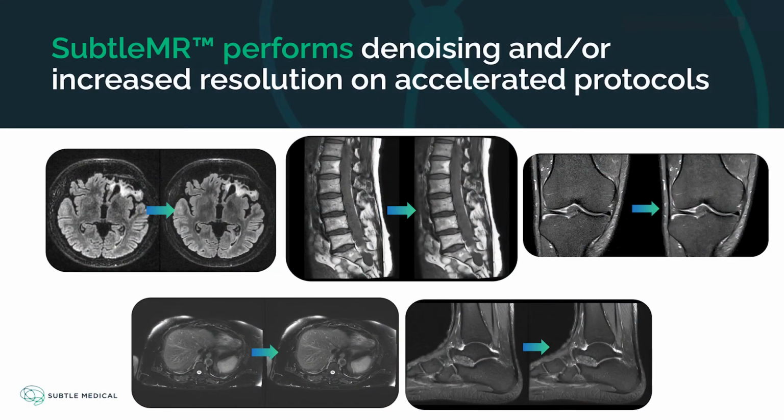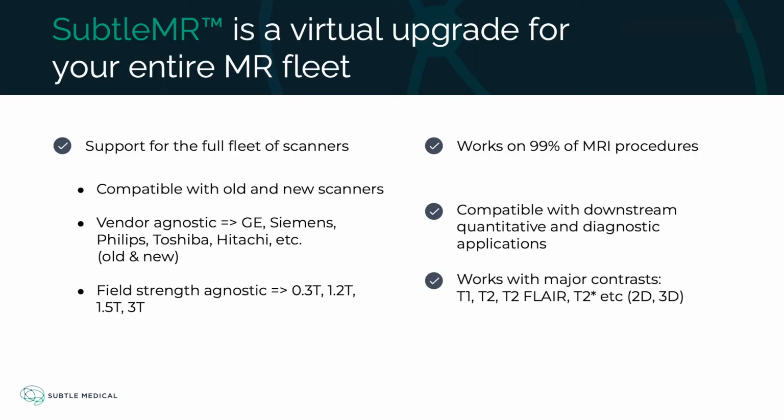SubtleMR is an FDA-cleared image processing software that enhances MRI images. It can be used to reduce image noise for the entire body, including but not limited to head, spine, neck, abdomen, pelvis, prostate, breast, and musculoskeletal regions of the body, and is also used to increase image sharpness for head MRI. Centers use SubtleMR to improve the quality of their accelerated MRI protocols, which allows them to maximize their workflow without compromising image quality. It's field strength agnostic and works with all major contrasts. It's also compatible with downstream quantitative and diagnostic applications.